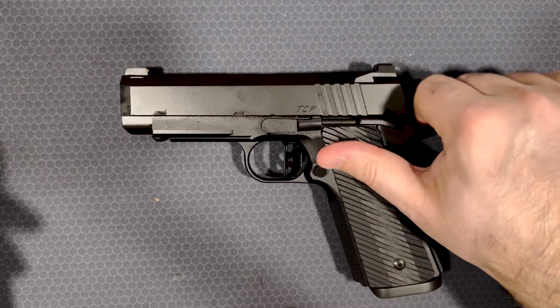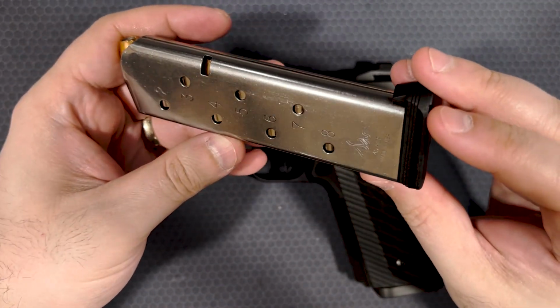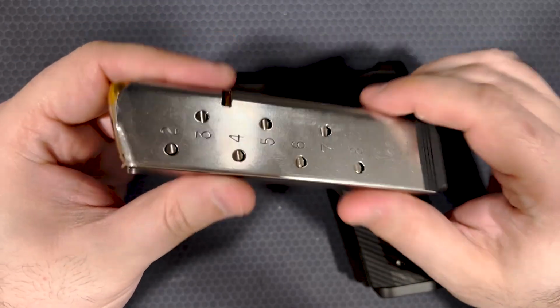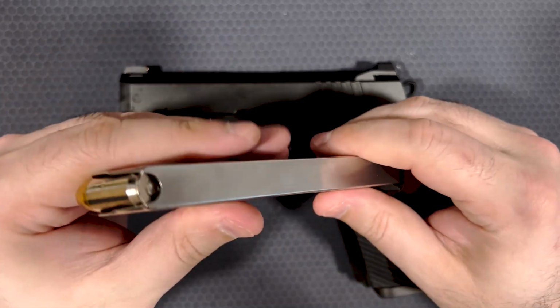It comes with 2 mags. They're stainless steel. They are excellent. Dan Wesson mags are always reliable. Very nice quality, really well built, solid.